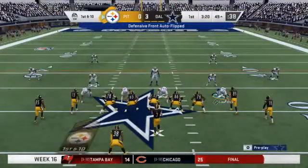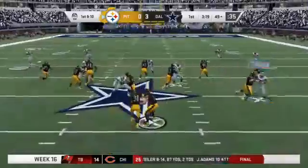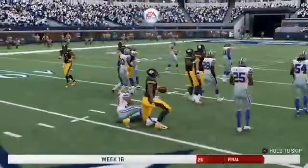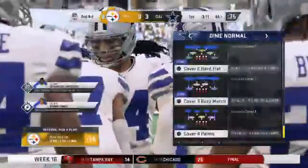So from Cowboy territory now, here's 1st and 10 at the 49-yard line. On first down, it's Samuels. And down to the 44, 5 yards that time. Here are the starters defensively for the Cowboys. They were excellent a week ago in the victory over Arizona.